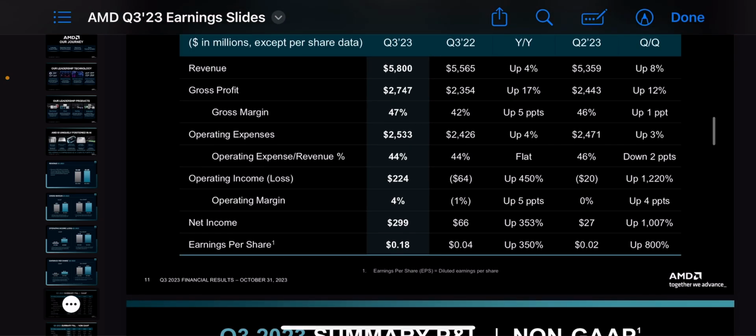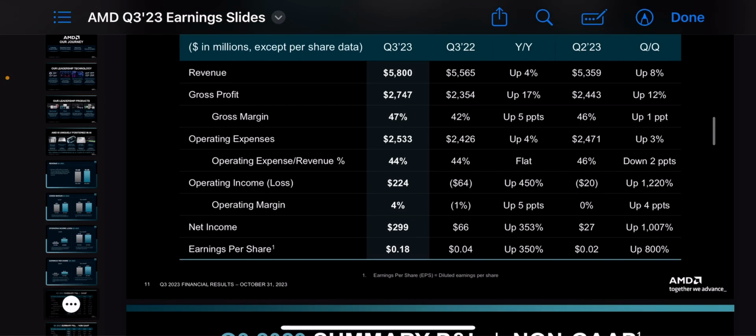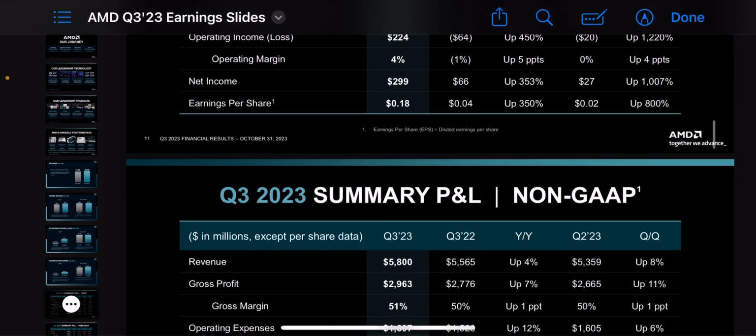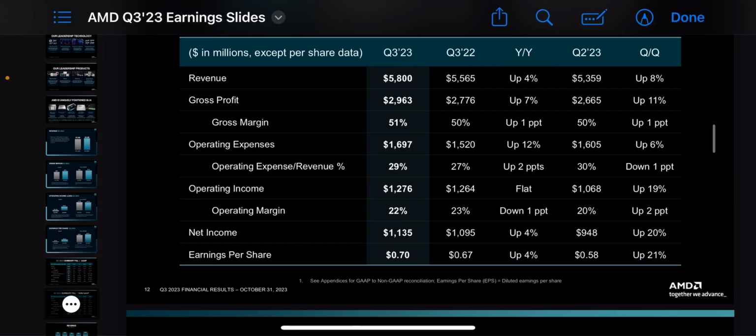Net income, 299 versus 66. I assume this is in the millions. So that's 299 million versus 66 million. And then they compare Q3 23 to last quarter. Revenue up 8%, gross profit up 12%, net income up 1,000%, earnings per share up 800%. AMD is on the up and up. Maybe that's why they're at their 52-week high or near their 52-week high.